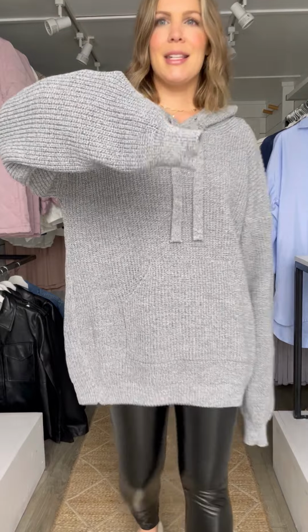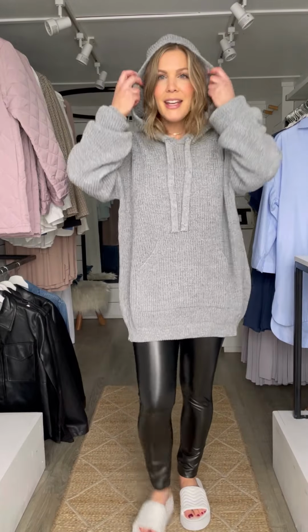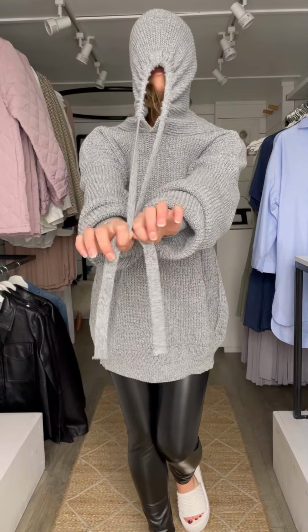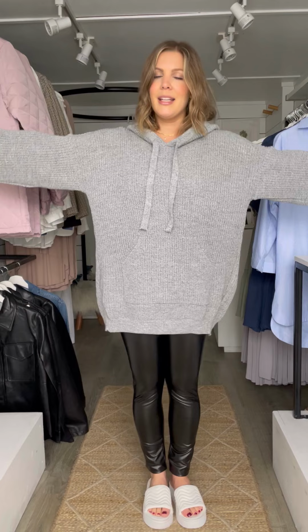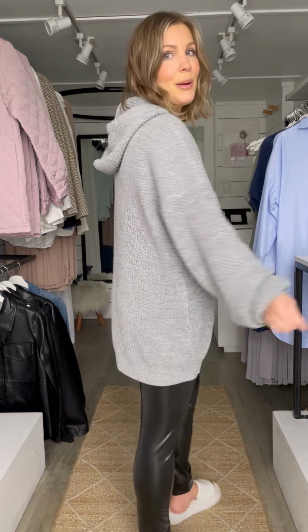Has a subtle kind of bubble sleeve, extra long for that extra cozy look, but because it has the cuff, it will stay on and just blouse over. We have a kangaroo pocket. Love the tunic style length, so it is easy to wear with leggings, and it's hooded, and it has a functional drawstring. I am wearing an extra small, and you can tell it is an oversized fit. It's meant to be oversized, so I would just take your normal size in this one.